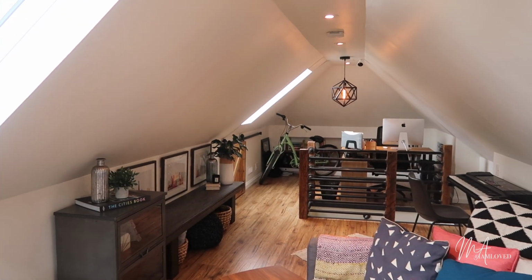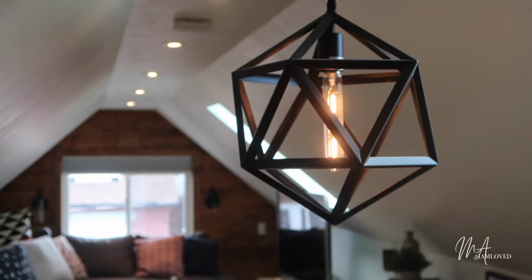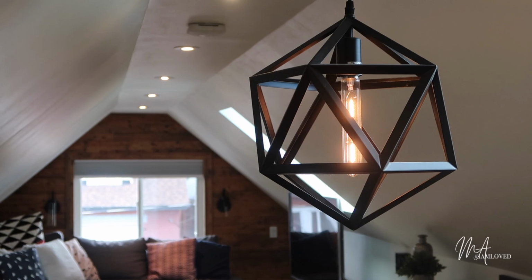This is the third floor of the home, and so there are sloped ceilings on either side and very little headroom in certain parts of the space. Well, we made the most use we could of every inch of space.